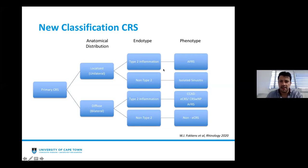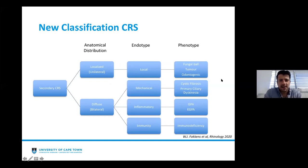And when you look at secondary chronic rhinosinusitis, it is also classified as localized or diffuse. In the localized category, these phenotypes include fungal ball, for example, and tumors, for example inverting papilloma, that result in secondary chronic rhinosinusitis, or it may be odontogenic in nature. And the diffuse category is subdivided according to the mechanism or endotype.